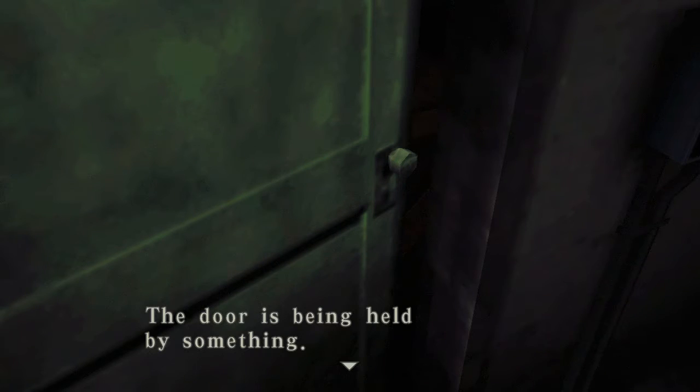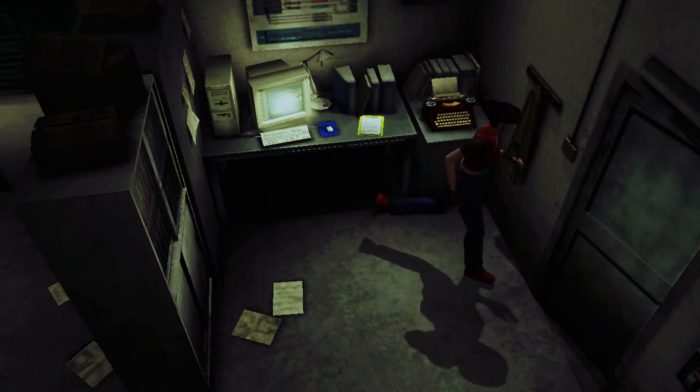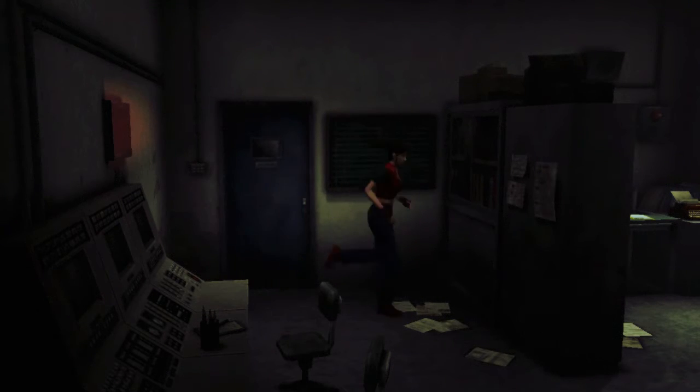The door is being held by something. It can't be opened from this side. So we released the lock, and I think we just need to get out of here now.